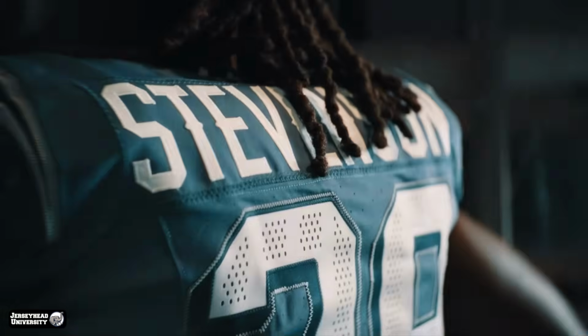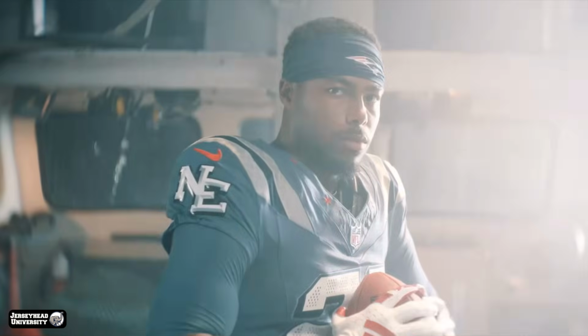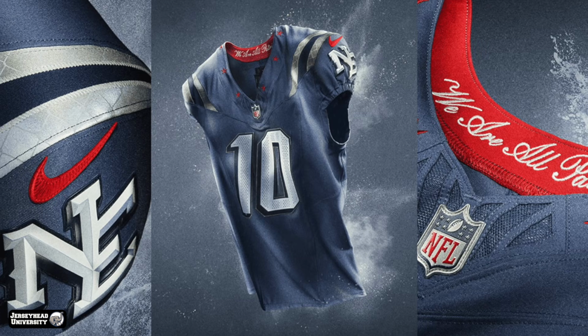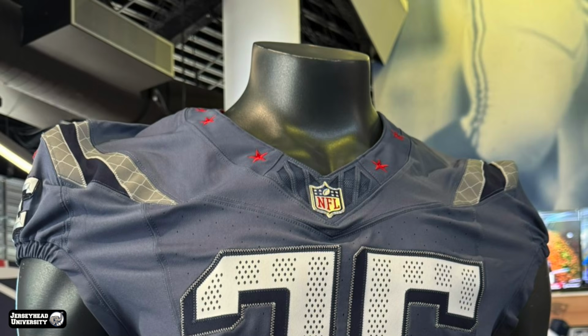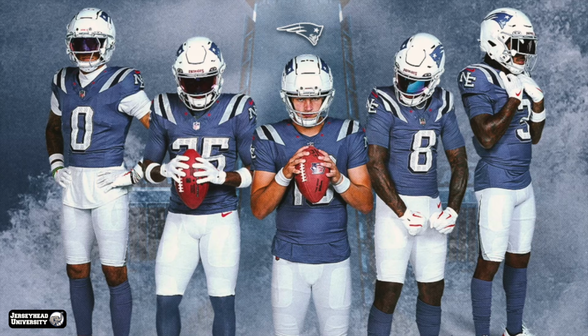This new rivalry uniform is unique in that it maintains both the shoulder stripes and the chevron. And I think this is the first time we're seeing this at the NFL level, where the chevron actually makes the bottoms of the stripes slanted. As far as the color goes, I think this more dull shade of blue is a nice deviation from their traditional home uniforms. The perforated numbers give it some personality, and the red colored stars and red Nike swoosh really helps the jersey pop. Pairing the jersey with the white helmet and white pants, I think it's solid.